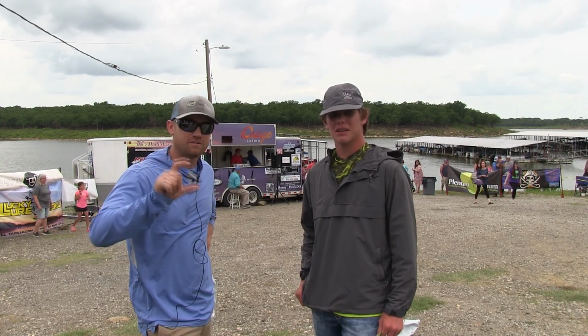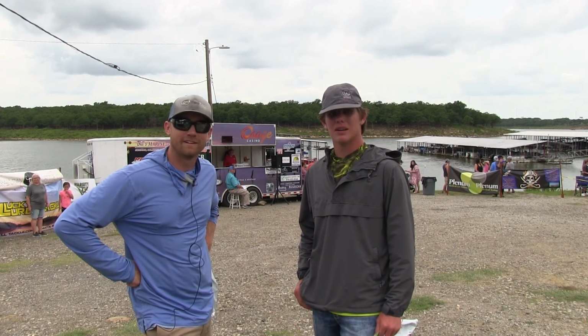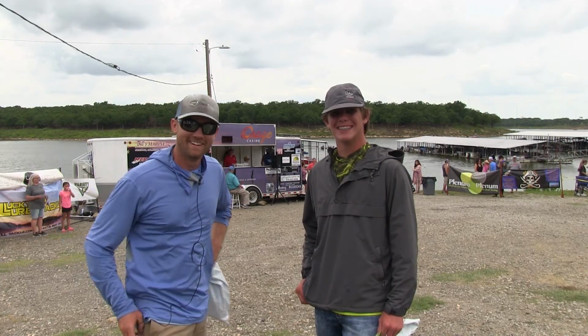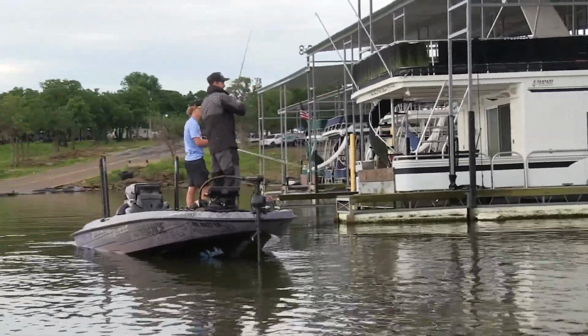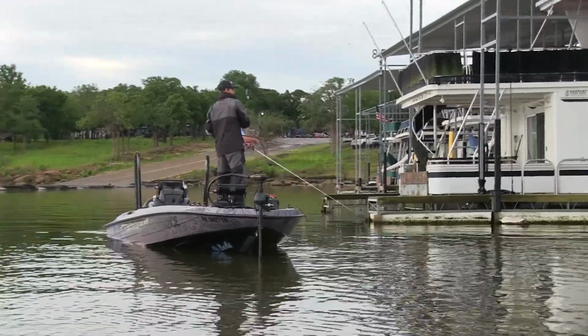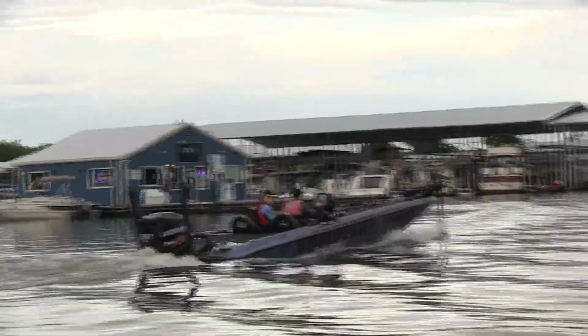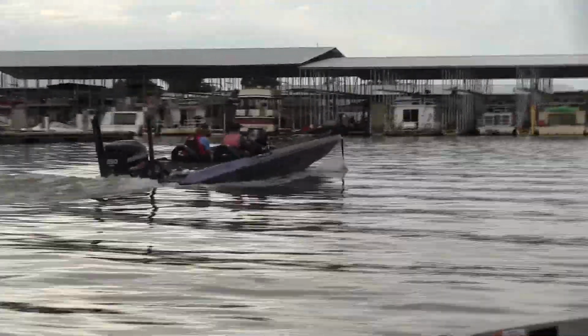We caught all ours on a 2-inch Ned rig. Yep, all of our fish today. So get it wet, go throw it, they'll eat it. We saw a lot of moving around as the normal places just didn't seem to be working today.